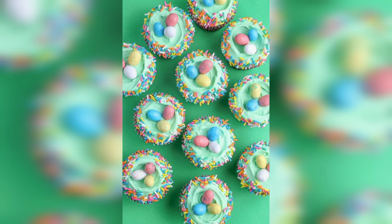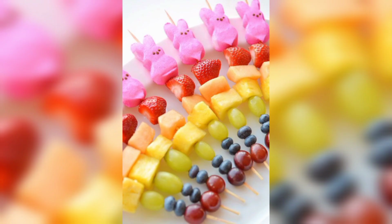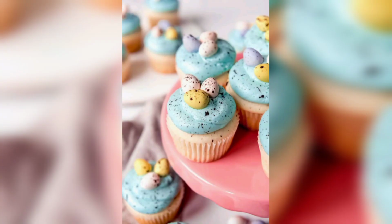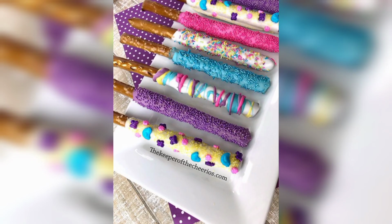And let's talk about some Easter cakes and desserts. Easter is a time of celebration and joy, and what better way to celebrate than with delicious desserts and cakes? Whether you are hosting a family gathering or simply want to indulge in some sweet treats, there are many Easter dessert ideas that are sure to delight your taste buds.